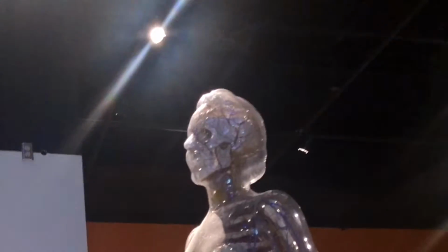This was a small model of how a baby changes inside the mother's stomach. Here you can see the transparent woman.